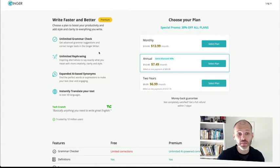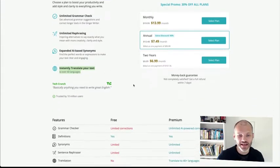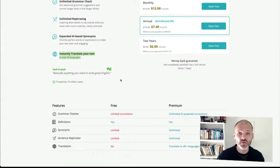And it also has some inbuilt tools for translating your text from different languages, whereas Grammarly just focuses on British, American, Australian, and Canadian English. So Ginger is one to consider if you're looking for an alternative.